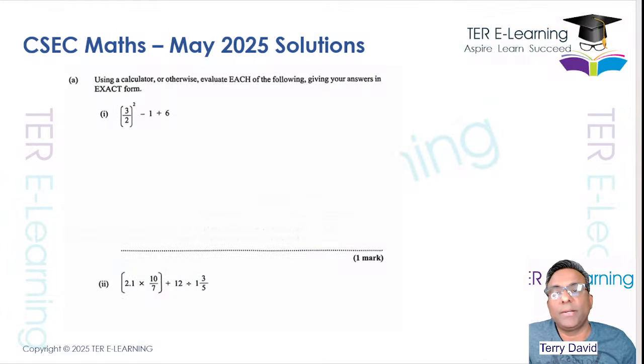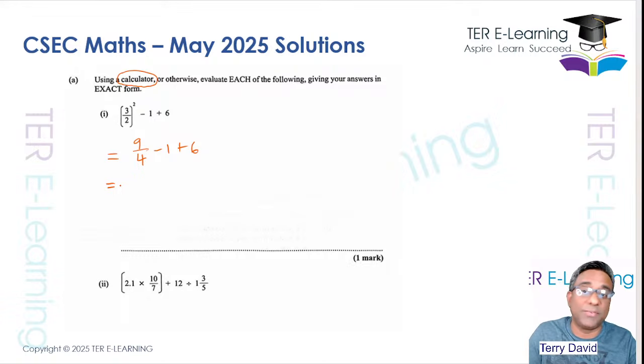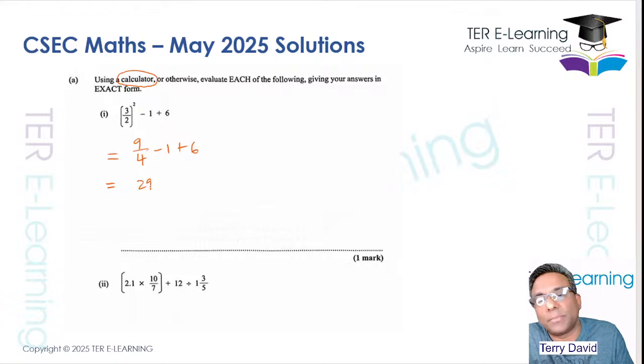The first question here: using a calculator or otherwise, we want to evaluate each of the following, giving your answers in exact form. Once they tell us to use a calculator or otherwise, you can go ahead and use your calculator if you want. In this case, (3/2) squared is actually 9 over 4, minus 1, plus 6. If you notice, CSEC only gave them 1 mark for this. So 9 over 4 minus 1 plus 6, and we're going to get 7 1/4 or 29 over 4. So we can put 29 over 4, or you could have put 7 1/4.